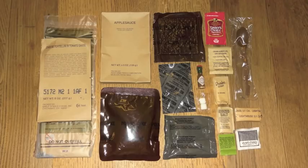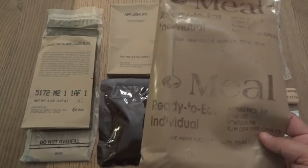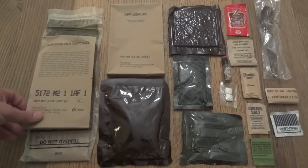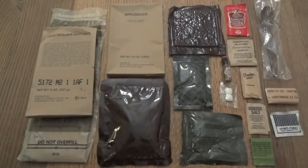Okay, and here's everything that we got in this MRE. Nothing really too surprising, nothing that really stands out, except of course for the fact that it's a 1995 MRE that came in a tan bag rather than a brown bag, which you would have expected for the last year of the brown bags. And of course it also does have the Kosher Halal Entree. And so now let's go ahead and heat up the Entree and try this thing out.